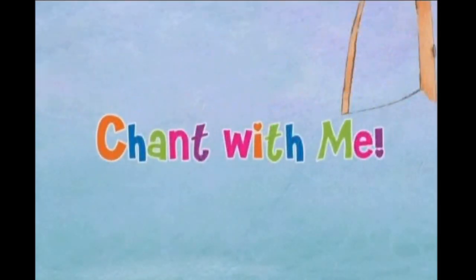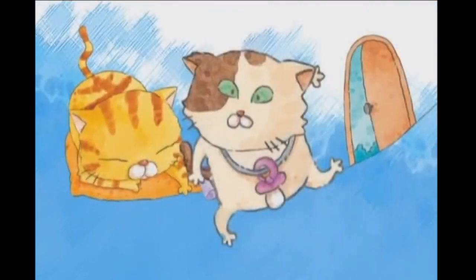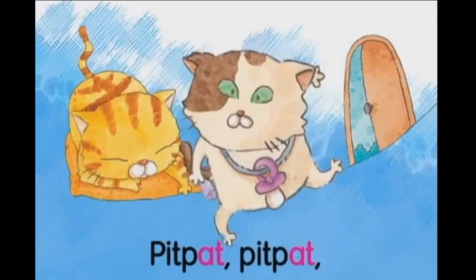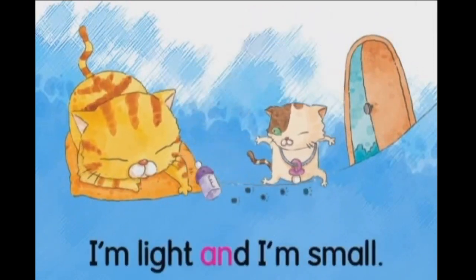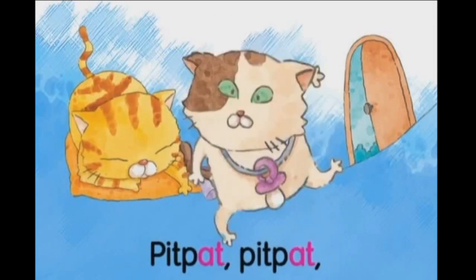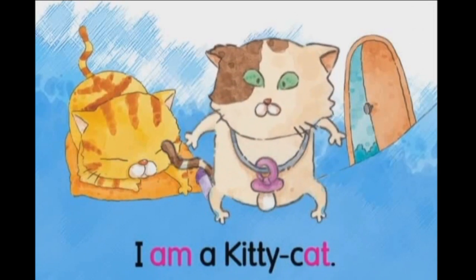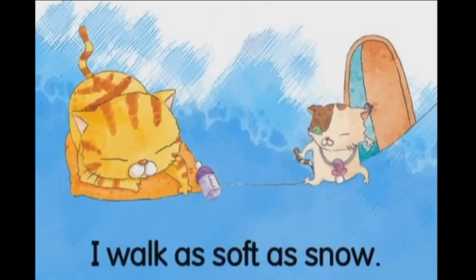Chant with me. Pit pat, pit pat. I am a kitty cat. I'm light and I'm small. I walk as soft as snow. Pit pat, pit pat. I am a kitty cat. I'm light and I'm small. I walk as soft as snow.